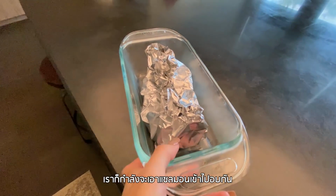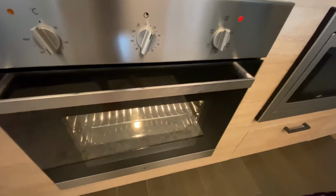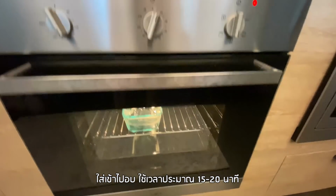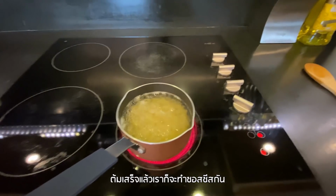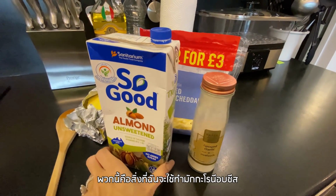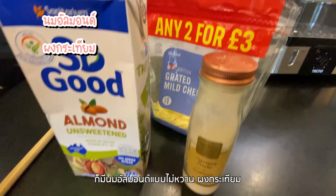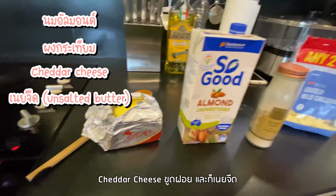So got the salmon here, ready to go into the oven. I'm just gonna put it in for about 15 to 20 minutes, depending. Got the macaroni boiling, and once that's done, I'll start making the cheese sauce. So these are just the things I use to make the macaroni and cheese. Some almond milk, unsweetened, some garlic powder, grated shredded cheese, and unsalted butter.